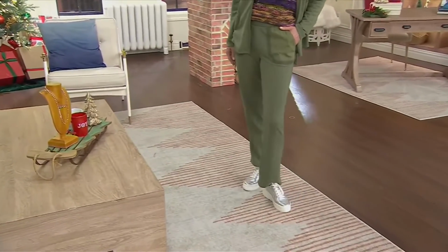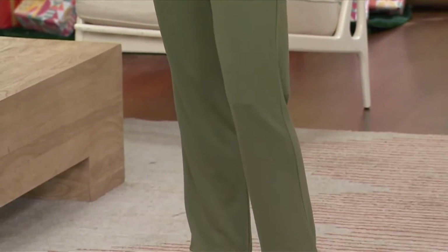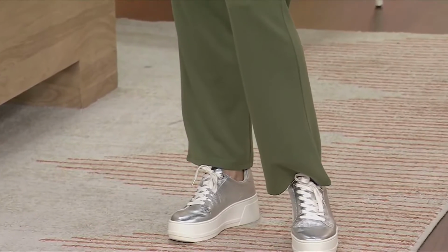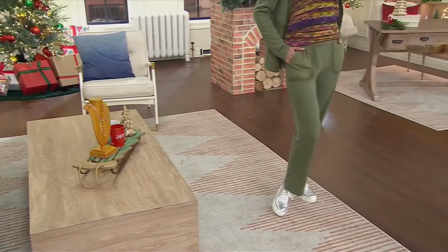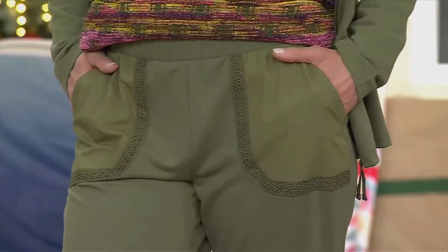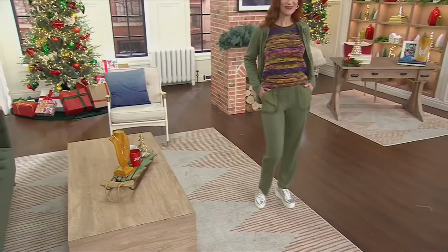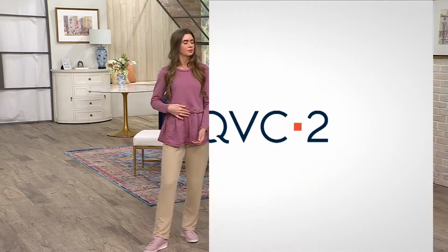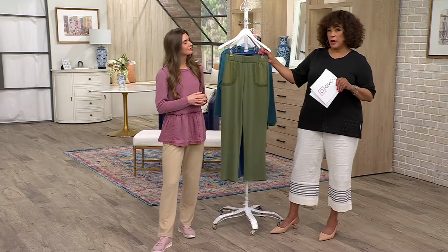But as you see it on Kate, and as you've seen it on Megan, it truly is just a classic straight leg trouser. We're calling it wide leg. I would actually say this is more of a full straight leg as opposed to being wide, but that's the beauty of it. It's just a nice classic style. What makes it special is that woven pocket, and then that pretty little touch of crochet lace that just frames that pocket. So you're going to choose either regular or petite.